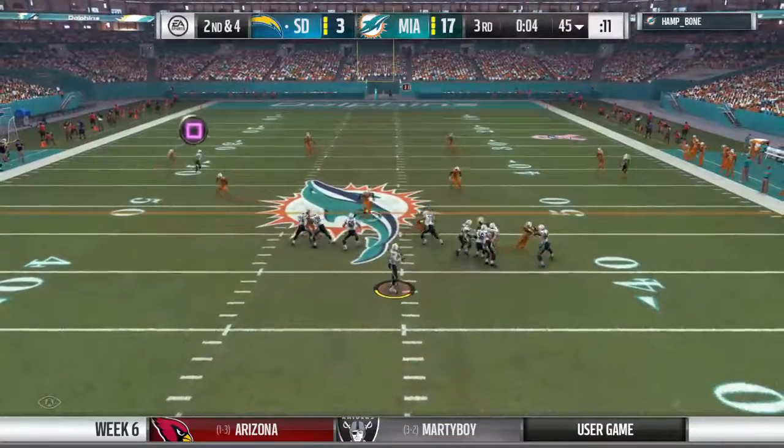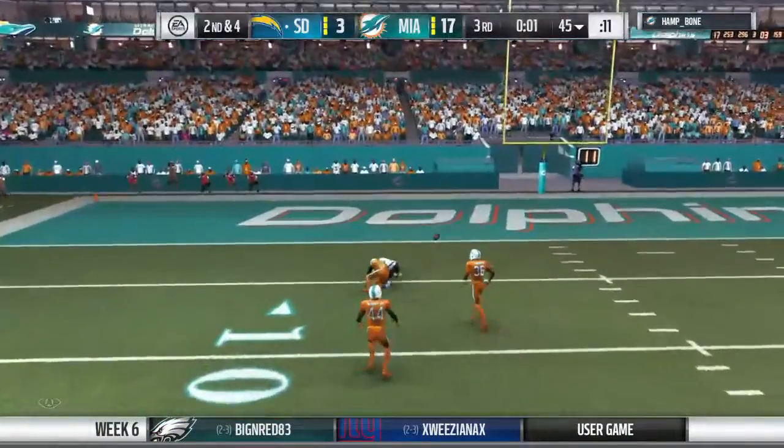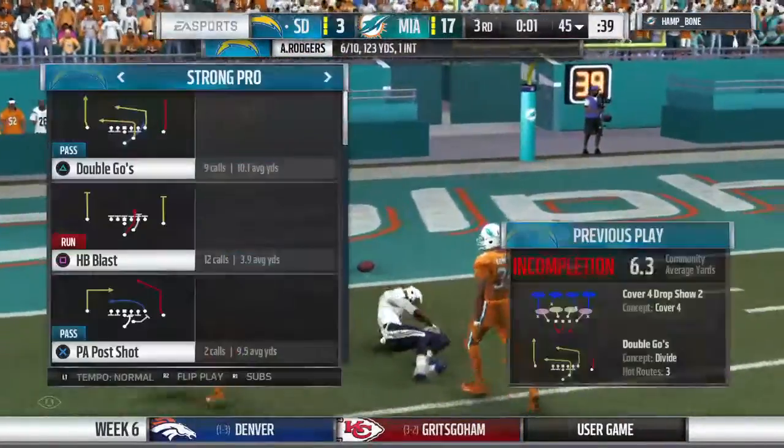Now Rodgers throwing on second down. He's going to air one out. And both guys were there, but it falls incomplete.